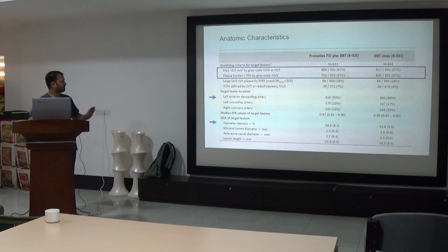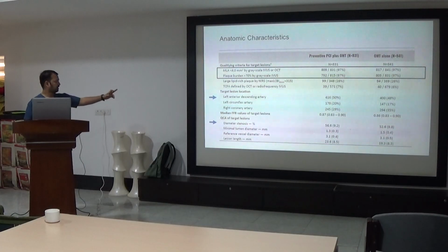Coming to the anatomical characteristics, the main imaging modality which tells us about the vulnerable plaque was the IVUS-guided MLA and plaque burden more than 70%. There were 97% of the patients from both groups characterized as vulnerable plaque by these two criteria only, and some patients, 28% and 7%, had thin-cap fibroatheroma defined by velocity and near infrared spectroscopy. So generally we can say the first two are the main criteria for vulnerable plaque detection. Second, the main target lesions for most patients were in the LAD, and the diameter stenosis was around 56.6 in preventive PCI and 52.6 in the other group. Like that, they are intermediate coronary lesions only.